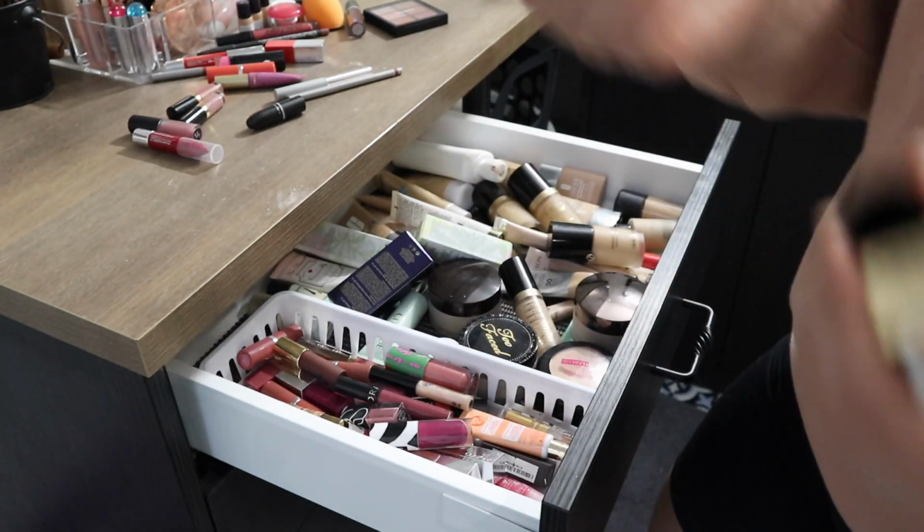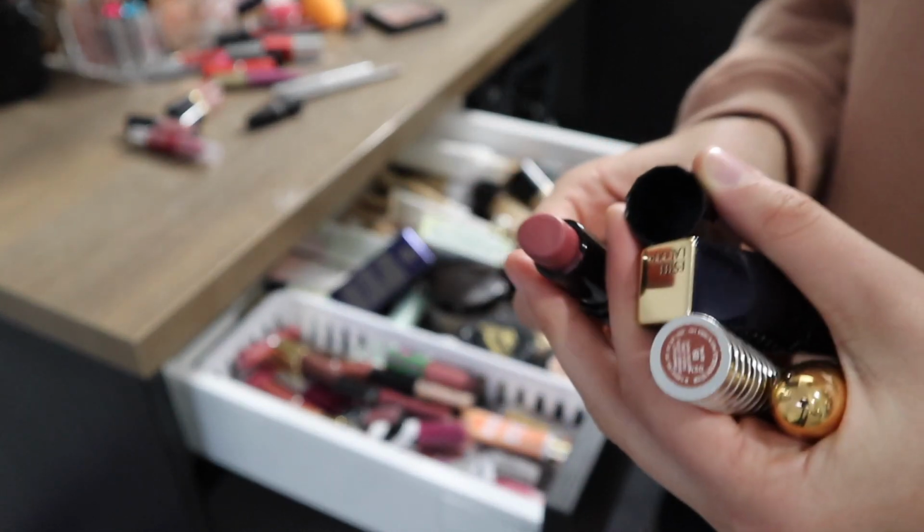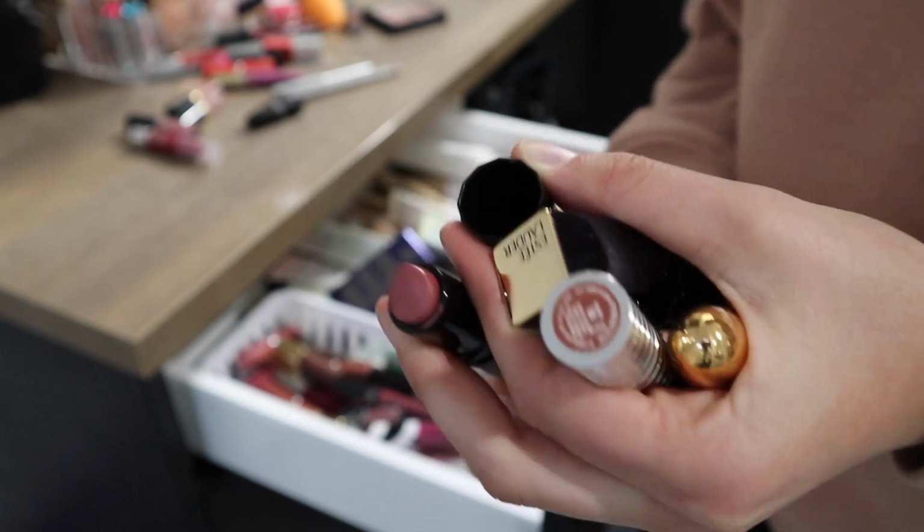So this one I bought not long ago. I bought it in Greece actually because I forgot a lipstick. So I just needed one to wear every day and when I was going out.